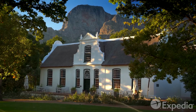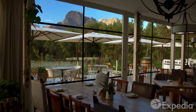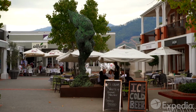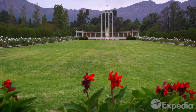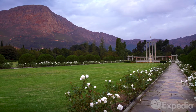At Boschendal, one of the country's very first estates, the influence, style, and passion of the French is everywhere. It also lingers in the town itself, in the galleries, the museums, and in the memorial, which depicts a female figure casting off the cloak of oppression and gazing towards an optimistic future.